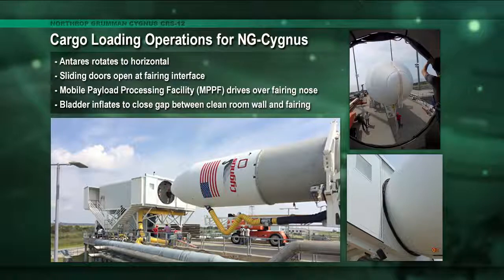And this allows us to remove the pop-top fairing. We can't see it there in the picture, but there's actually a pop-top on top of the fairing that comes off, and we're able to load time-sensitive research experiments and other perishable items that NASA needs to provide 24 hours prior to launch. I'd also like to note a key flexibility feature added to the CRS-2, which is the ability for NASA to significantly alter the final cargo load by up to 20% as late as 24 hours before liftoff.